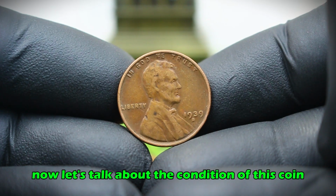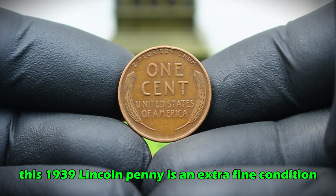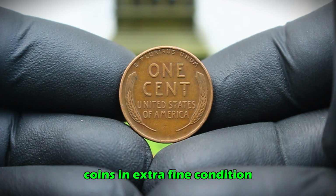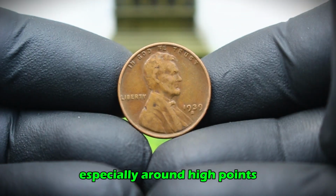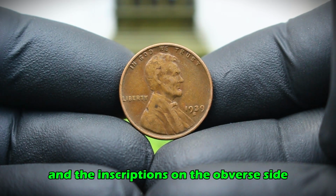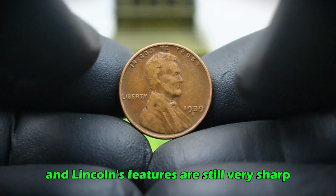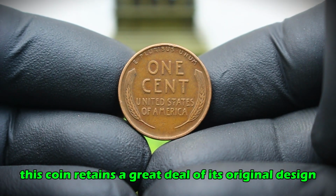Now let's talk about the condition of this coin. This 1939 Lincoln penny is in extra fine condition, which means it's well preserved but shows some signs of wear from circulation. Coins in extra fine condition typically have very clear details, with only minor wear visible, especially around high points like Lincoln's hair and the inscriptions. On the obverse side, you'll still be able to read "Liberty" and "In God We Trust" with ease, and Lincoln's features are still very sharp. The reverse side will show some light wear to the wheat stalks, but overall, this coin retains a great deal of its original design.